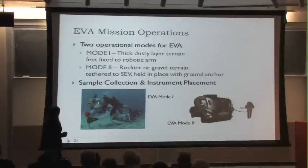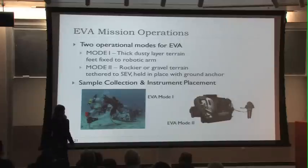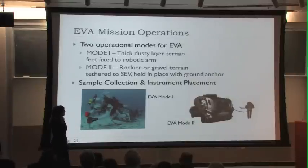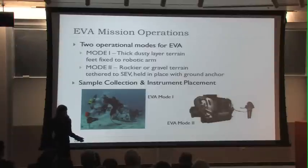You notice that there are 2 different EVA modes. The first mode is kind of our worst case scenario. If we do encounter a situation where we need to land on a very thick, dusty layer of regolith, and by thick I mean over 1 meter thick, fine-grained, smaller than sand dust, up to over 100 meters thick, we need to have a way to do this EVA interacting with the surface as little as possible. Interaction with a surface of this kind can cause dust kickup and be hazardous to the crew and prevent visibility, etc.